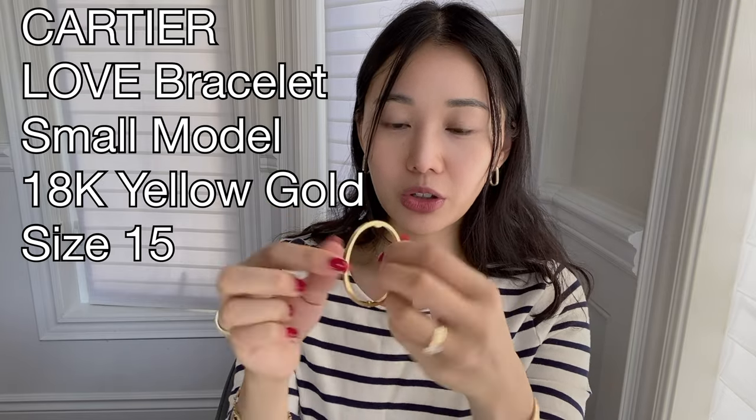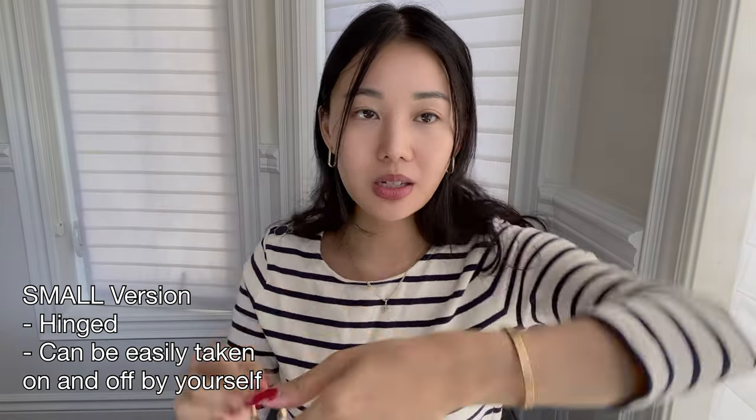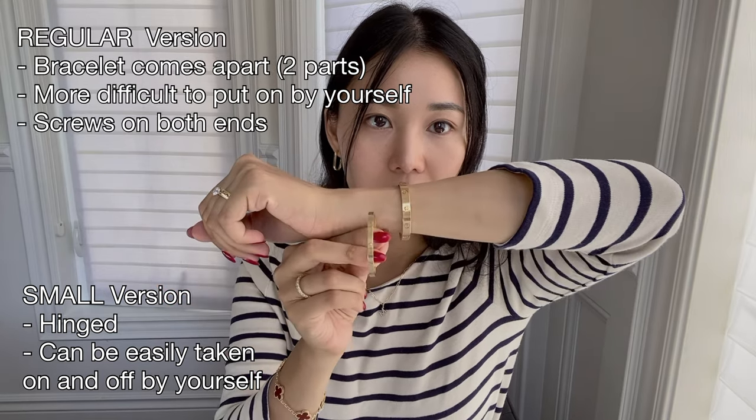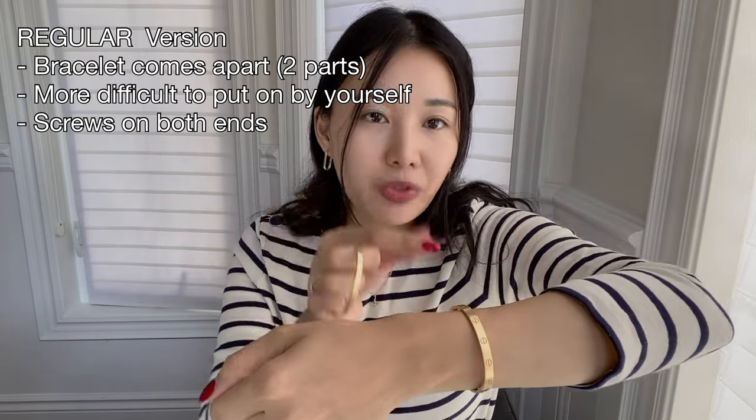Alright, so a little bit of background on this bracelet. This is the Cartier bracelet in yellow gold, size 15, in the small model. Unlike the large version, it is hinged on one side and can be closed with a 90 degree turn on the bolt on one side using the screwdriver that comes with the bracelet, whereas the regular version is screwed on both sides, so there's two screws on either end and it has to be fully screwed on and isn't really meant to be worn on and off. It's kind of meant to stay on your wrist 24/7, whereas this one you can do either. You can take it off or you can keep it on your wrist without taking it off.